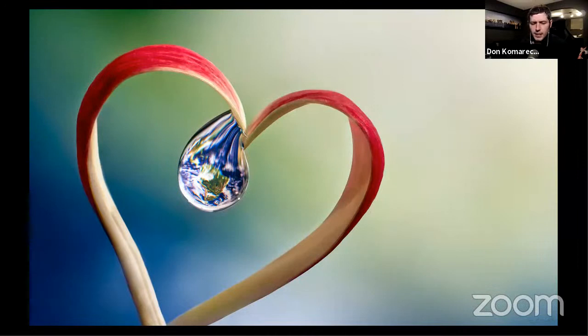Now with macro, you often get a lot of intense colors, right? Or you can seek them out, and it's far easier to have a really intense macro image in terms of color than with landscape. I mean, you've got to seek out the season and so on and so forth.